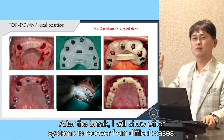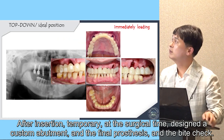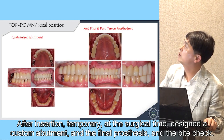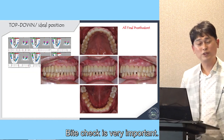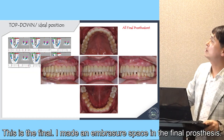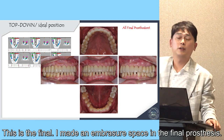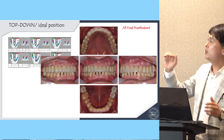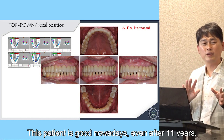To recover in difficult cases. After insertion of the temporary at the surgery time, I designed a custom abutment, and then the final prosthesis, and the bite check. Bite check is very important, right? This is the final. I made impression space in every final prosthesis. And this patient is good nowadays, 11 years later.